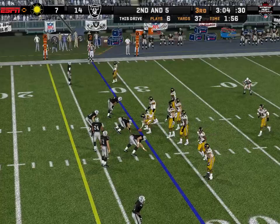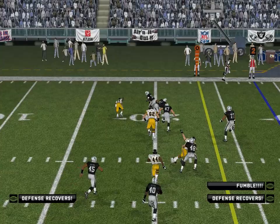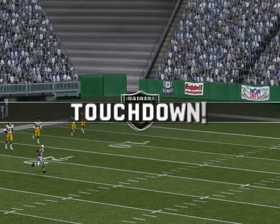Drops back. Three. Gets the pass off. Fumble, loose ball. The Raiders pick up the fumble. He's on the run. The 10. He dives, touchdown.